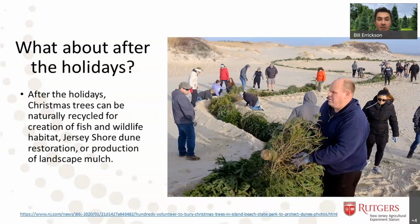And so this is a great picture. This is a program from Island Beach State Park, which is one of my favorite places in the state and probably in the world as well. But they do dune restoration, sand dune restoration using Christmas trees. And what they can do, so this is from 2 years ago, they didn't do this program last year, but hopefully they'll do it again this year.